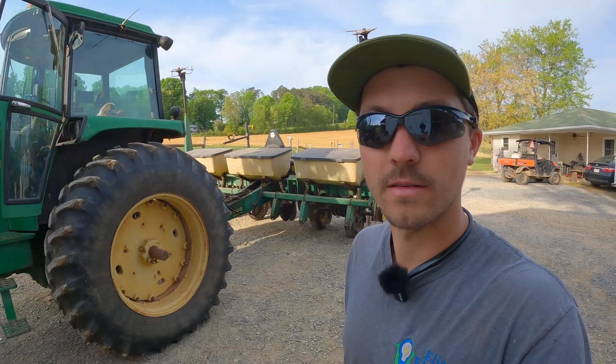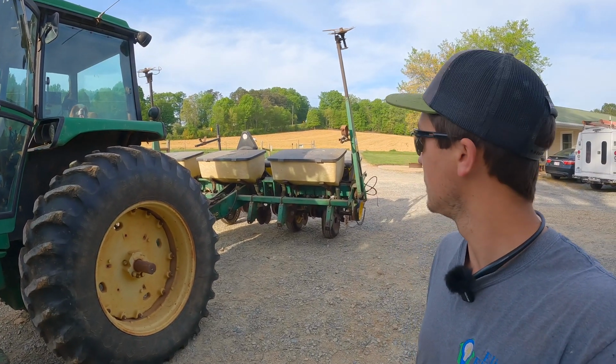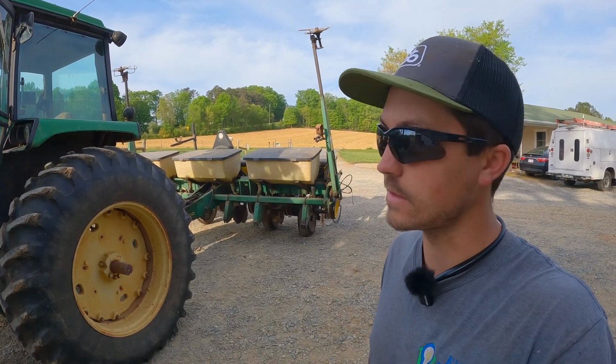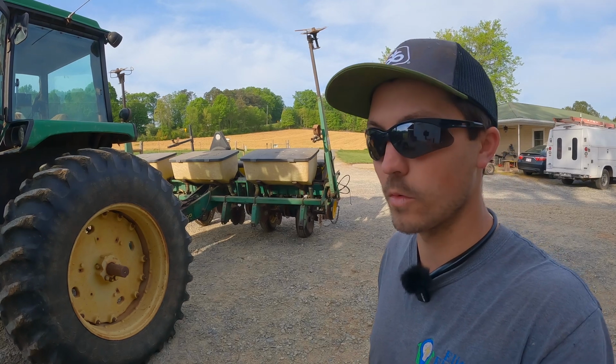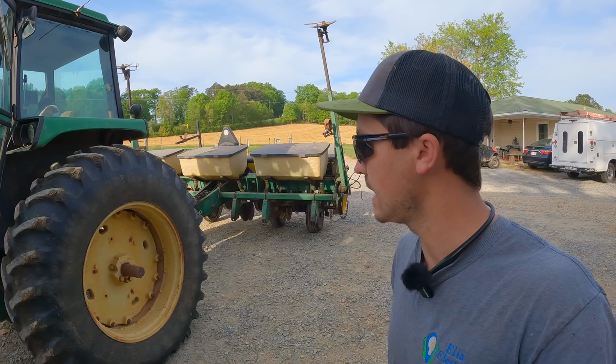Today we're going to get started planting some corn. Got about 8 acres or so done yesterday evening, last night. We were planting a Pioneer Hybrid 1464, the ground that we're going to plant this morning. And then if we get to the other field today, it'll be a Pioneer 1289 Hybrid.